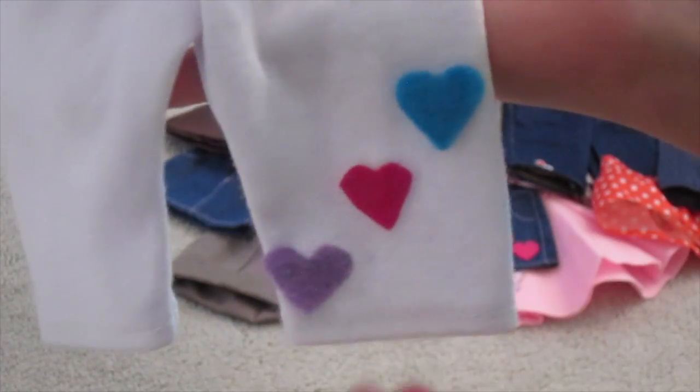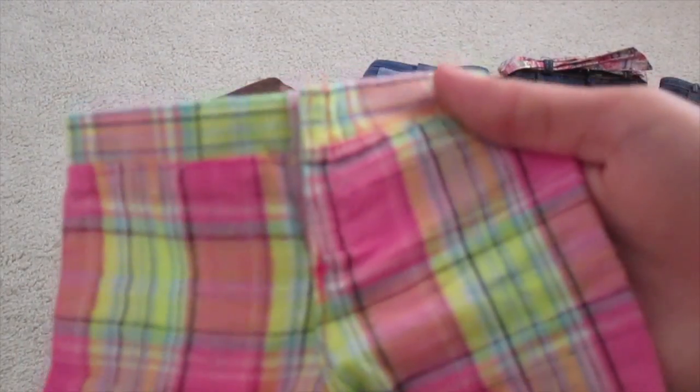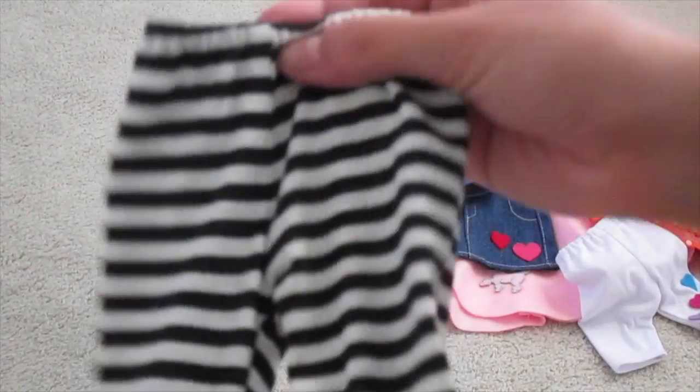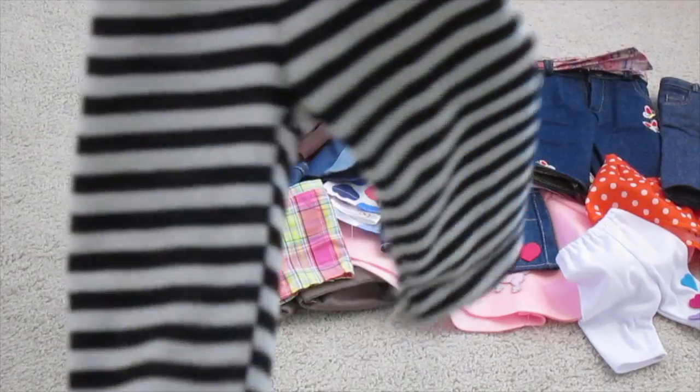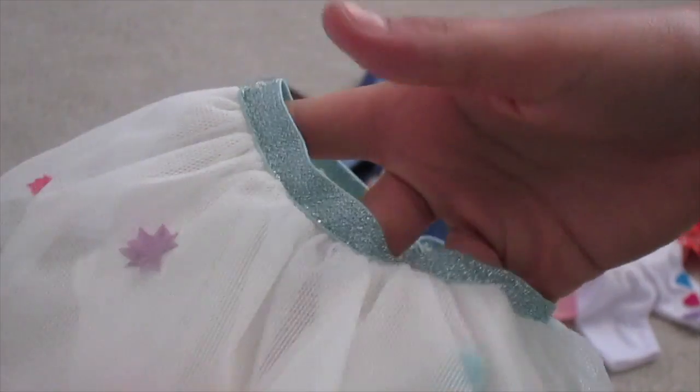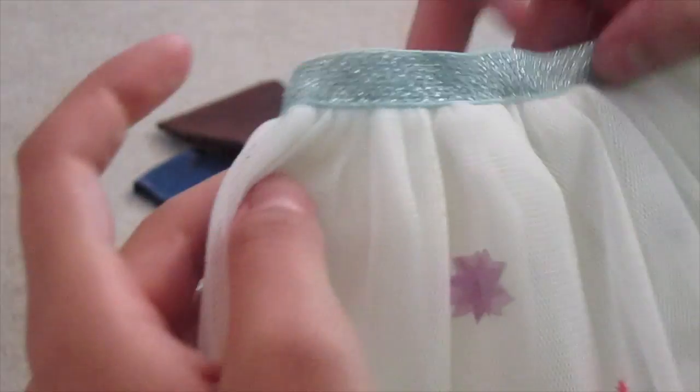Also have these white leggings that also have the hearts on them from my heart video. Then we have these cute shorts that are plaid multicolored. And we have these black and white striped leggings that actually came with a dress from the Springfield collection that they sell at Michael's. This is a really cute skirt that I got from American Girl. And it has flowers. It has many layers and this blue elastic band. And it's from one of the newer collections, like the spring.